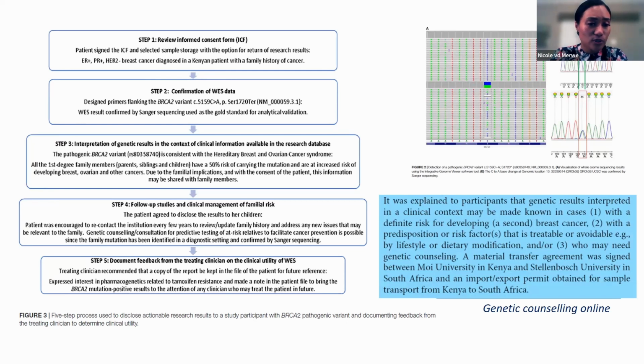Step 5 was to document feedback from the treating clinician on the clinical utility of WES. We inquired from the treating clinician how they experienced the process and how they would actually use this result. They recommended that a copy of the report be kept in a file with the patient for future reference. The clinician was also interested in pharmacogenetics related to tamoxifen resistance and made a note in the patient file regarding that.